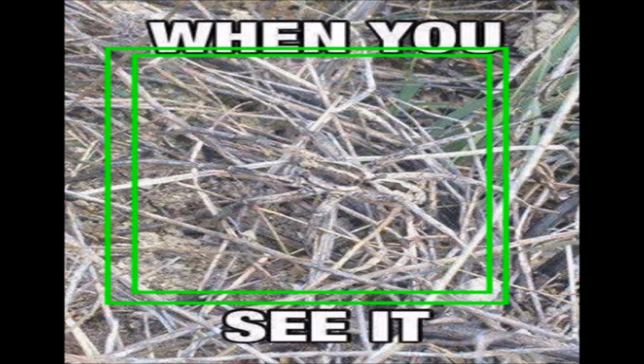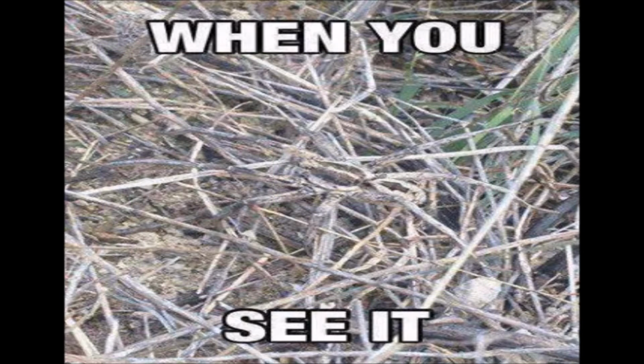Anyways, it's right there. Right here is where you can get a little hint. That little box, that's where its base is. But that thing is creepy, dude. Anyways, I'm gonna go ahead and find one more for you guys, alright?